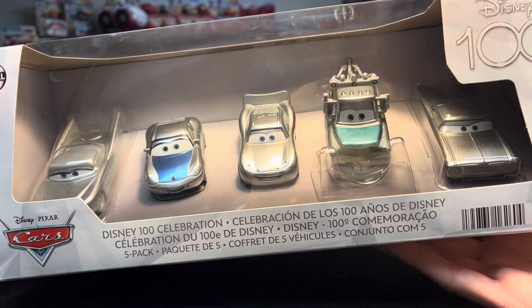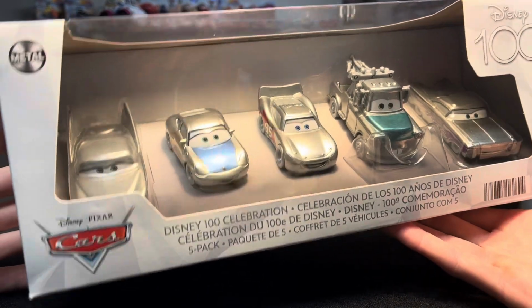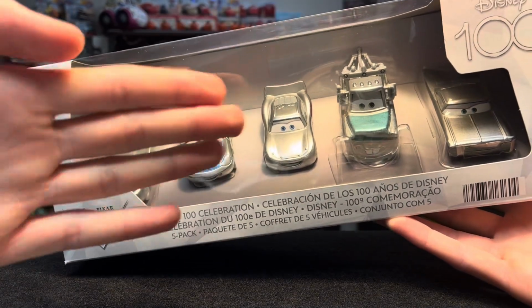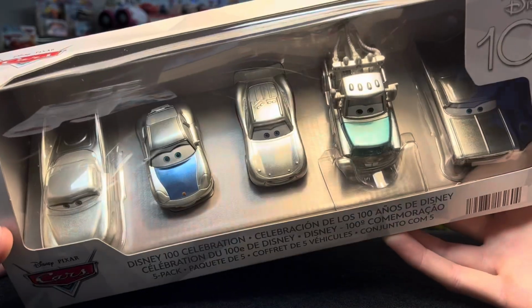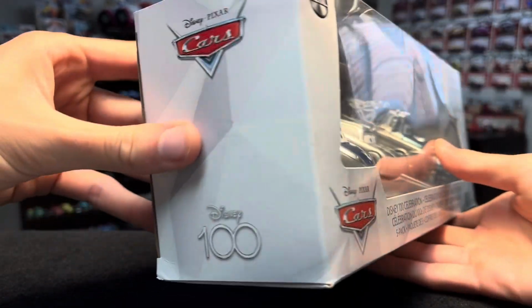I think they did a nice job packing all the cars in, though. Reminiscent of all the other five packs they've been doing, where all the cars are looking straight at you, you know what I mean? Before, they used to all turn them in the same direction, but now they're all pointed towards the center, like the one in the middle straight. All the other ones are curved a little bit. So that's cool. Metal logo.